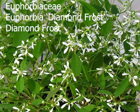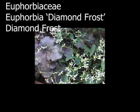Euphorbiaceae, Euphorbia Diamond Frost, diamond frost. Diamond frost requires full sun. It is an annual, and it makes a great accent plant.